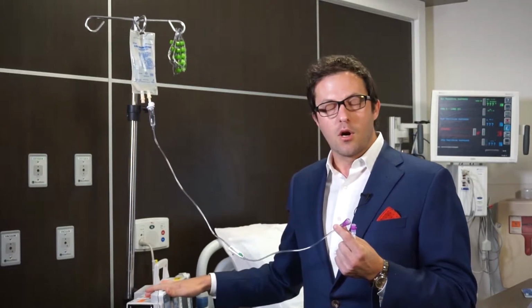And then whenever this side seals off, the pump will alarm and let the nurse know that they need to come in. And now when they come in, all they've got to do is replace one valve and they're back in business, instead of re-sticking the patient or potentially having to do a more invasive procedure to get vascular access.